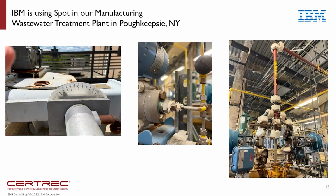But if that plant goes down, our manufacturing stops. It's absolutely critical. And that whole campus is located on the banks of the Hudson River. So nothing can be released to the environment. So it's very critical that all our equipment works and stays working in that plant. So having Spot constantly monitor that is a real value for us. We actually have started bringing customers there. We have a briefing center on site. We talk about what we're doing and then bring them over to the plant to see it in action for themselves.